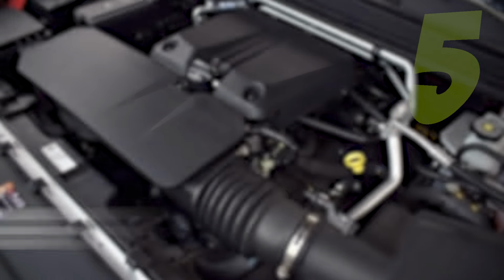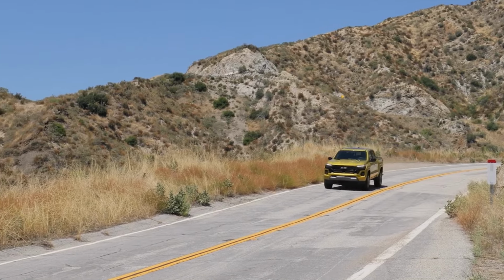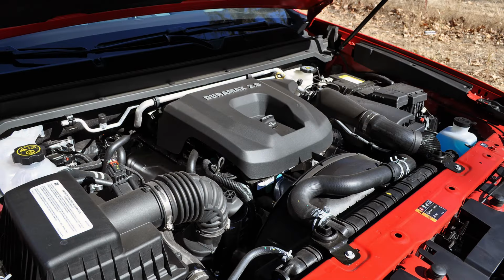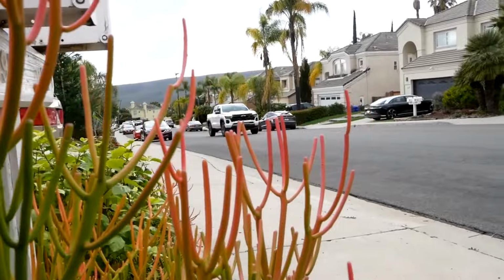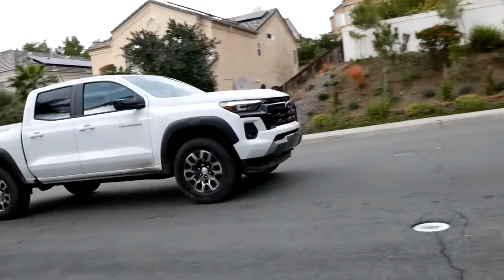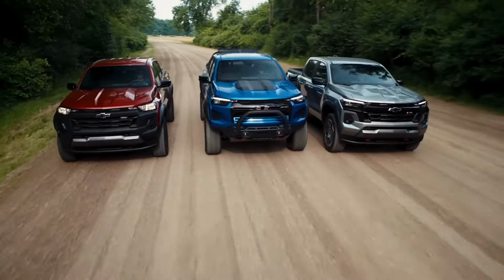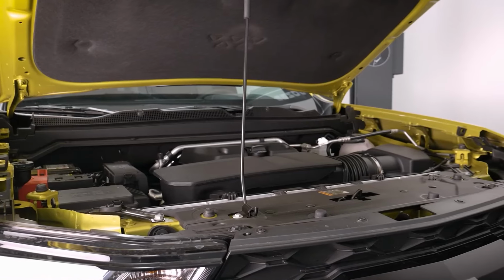Number 5. Specs. It's trendy, but GM made a bold move when it dropped both the V6 and the Duramax diesel from the Colorado lineup. At first, a few eyebrows went up. The V6 had fans, the oil burner had torque lovers. But Chevy had something else in mind, a meaner powertrain that could cover both bases.